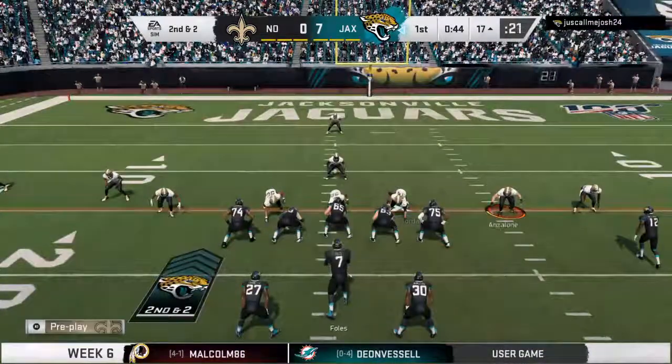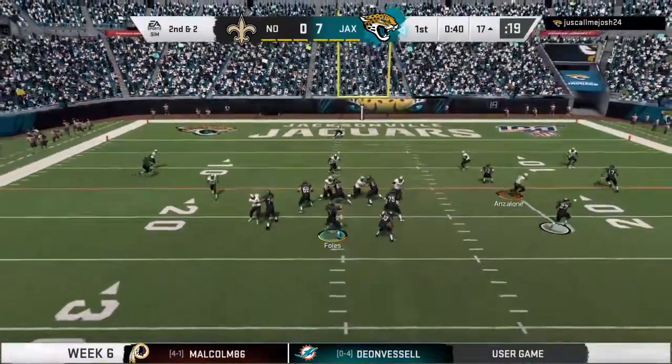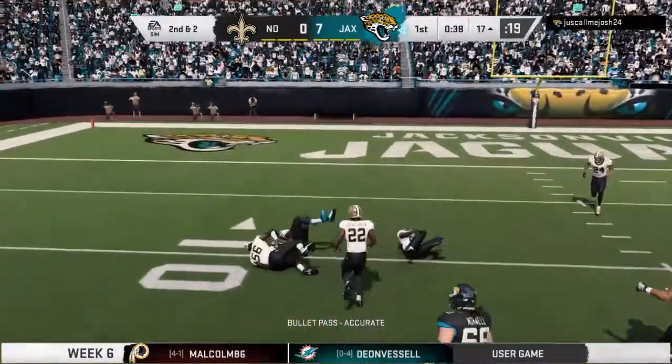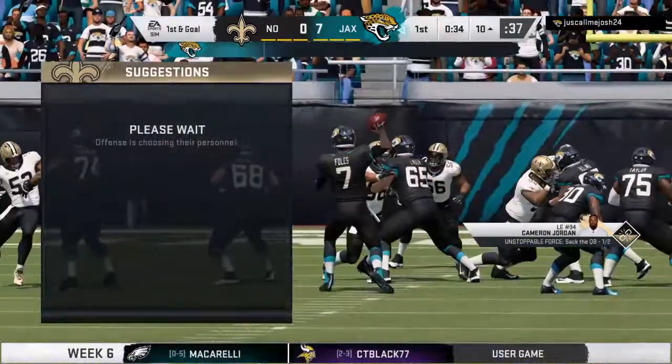6-man. Check curls, check curls, check curls. Now Foles. That's going to be caught at the 10-yard line. And he'll get it here to the 10-yard line.